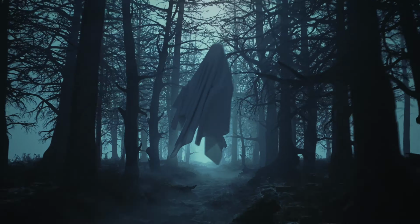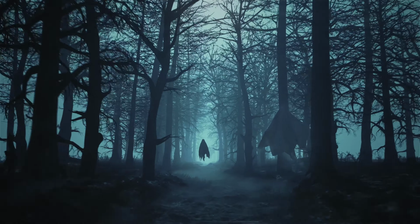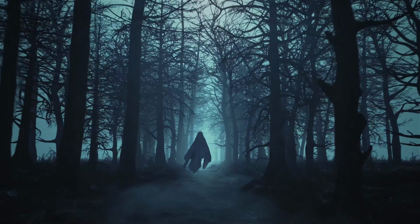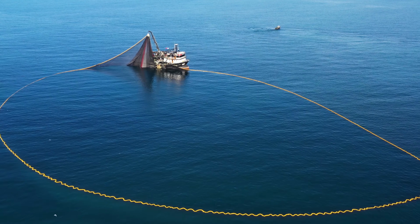Now, as we're talking about ghost nets, we're not talking about these ghosts that are flying around haunted mansions, scaring people from a Disney movie or one of the latest horror films. No, what we're talking about is ghost nets from the commercial fishing industry.